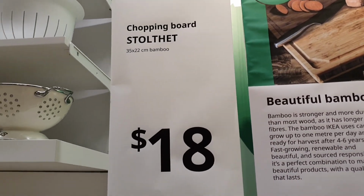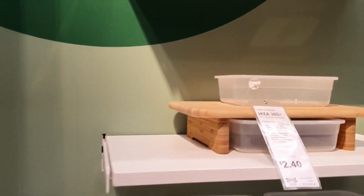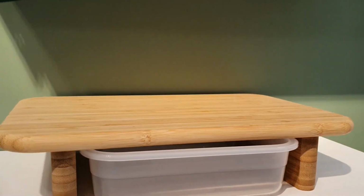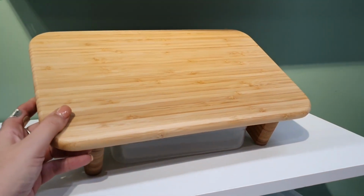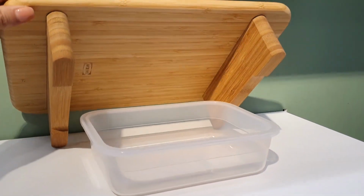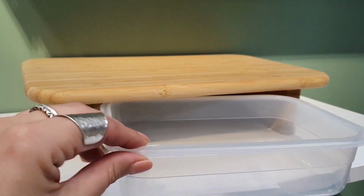This chopping board stand I thought was really nifty. You can fit one of these IKEA containers underneath for food scraps or preparation, whatever you want to do. You could also use this as a display tray or a chopping board. I thought this was just a pretty cool little addition to the IKEA range.